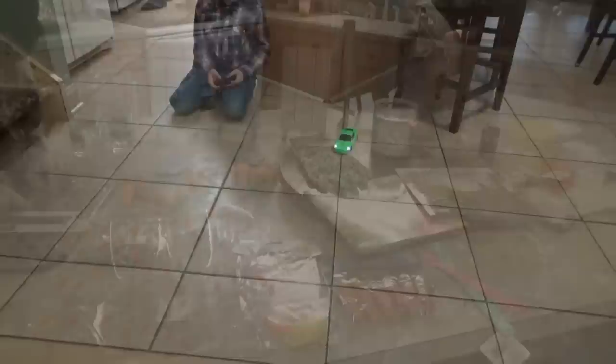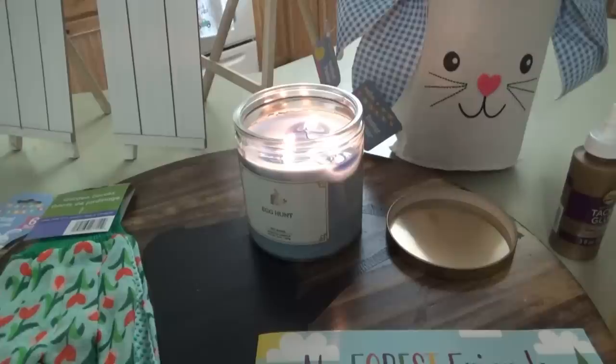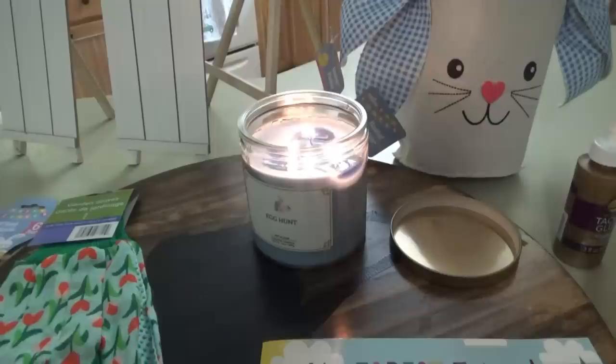Alright y'all, we are back home. This is all the stuff that I picked out from the Dollar Tree. The kids already have their stuff playing with it. When we got here, I went ahead and lit this egg hunt candle so that we could tell y'all if we can smell it. I'll step outside in a minute and come back in. It's been going for about probably 25 or 30 minutes now, so should be able to smell it a little bit if it's gonna have a throw, so I'll let y'all know.